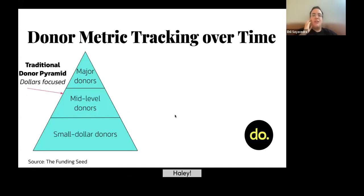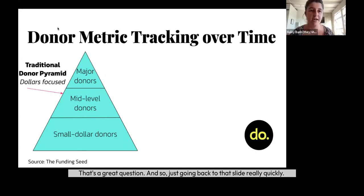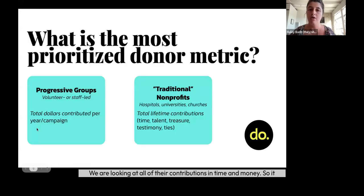Haley, when we say total lifetime contributions, do we mean total amount given or number of contributions? That's a great question. Just going back to that slide really quickly, we are looking at all of their contributions in time, in money. So if you think of it like a dashboard of things, it's the number of times that they've given and the total amounts that they've given.